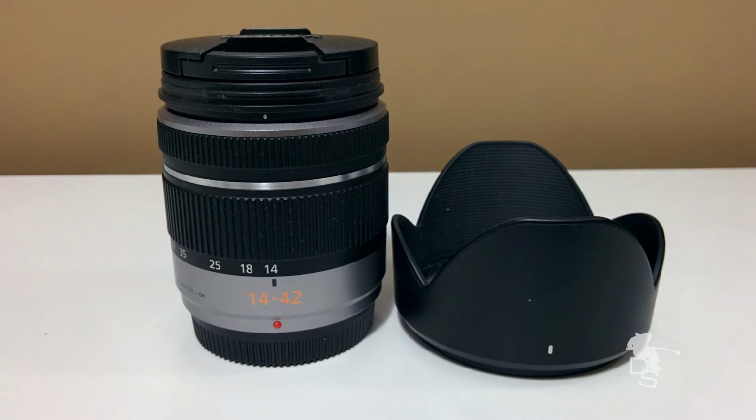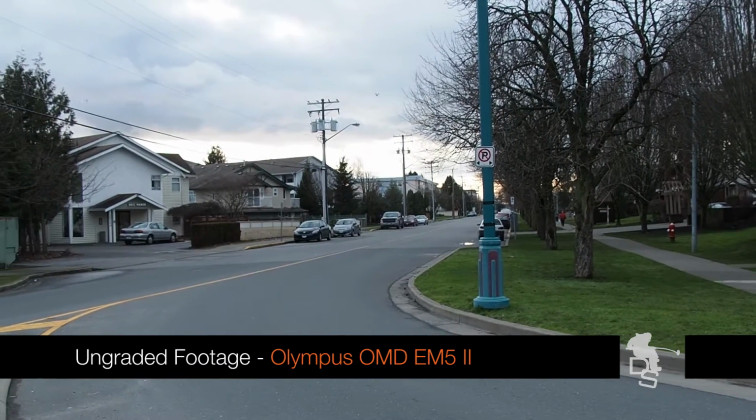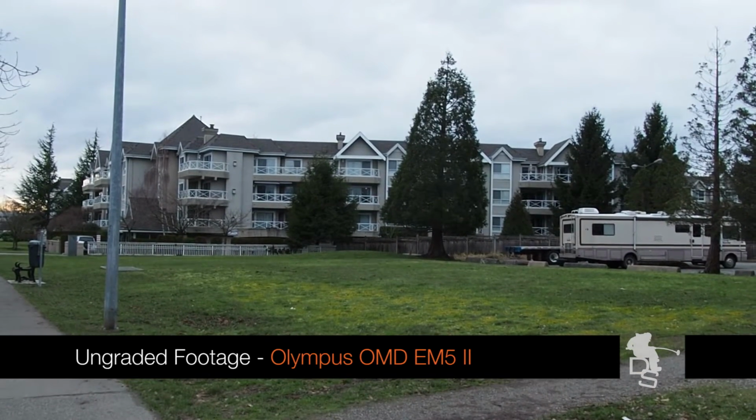In this video, I'm going to talk about this little lens right here, the Panasonic 14-42mm lens. So let's talk about video quality. Now this is actually a pretty sweet lens considering it's just your average kit lens. It's not the greatest lens by any means. However, considering what it is, it's actually not bad.